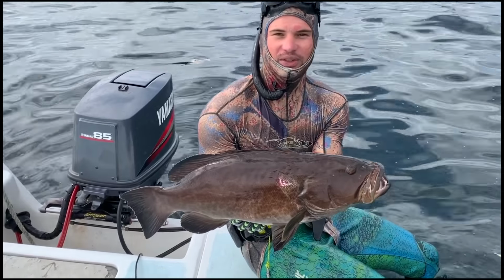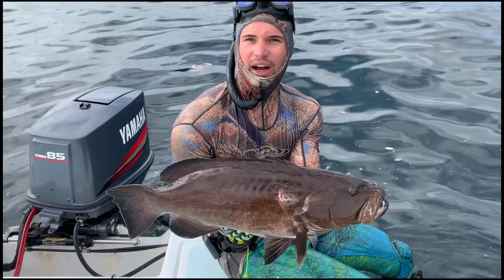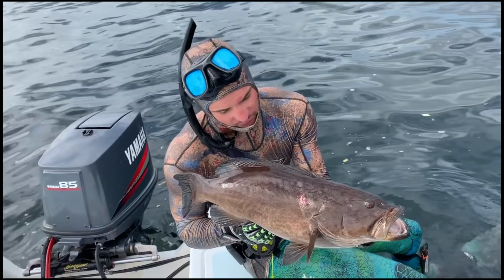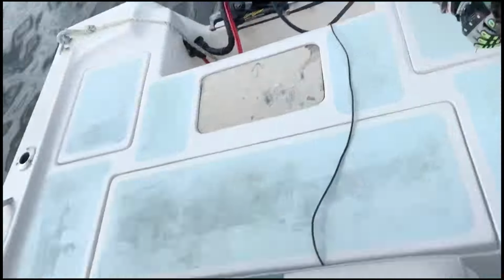Yesterday I almost didn't shoot it because I didn't think it was big enough to shoot. Well, it was alright size though. Maybe you should have went with your gut feeling. I don't mind. Is that a good size? That's a good size, yeah. Nice. On film?